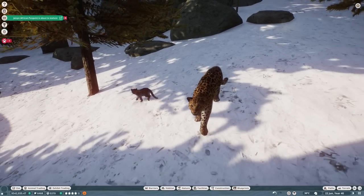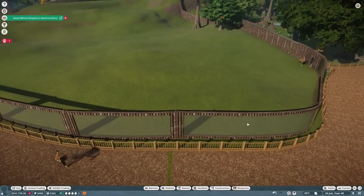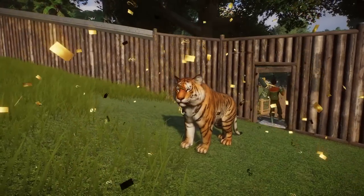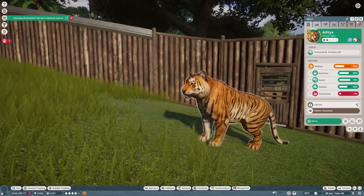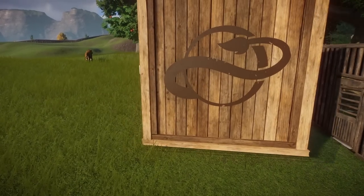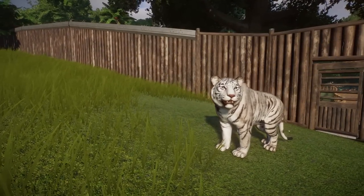Shira, good for you. And hopefully our tigers are at least close to... Oh, they're right here. Oh, there's one there. They're about to enter the zoo. Wow, look at them. So this is our male, I believe. Look how beautiful their coat is. And the female closely behind. Wow, look at the white coat as well. That is beautiful.